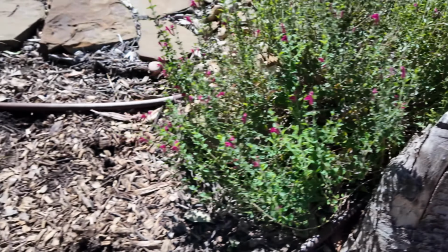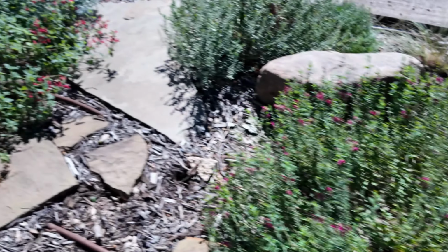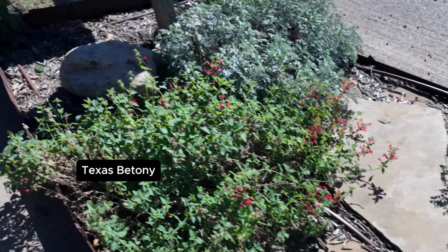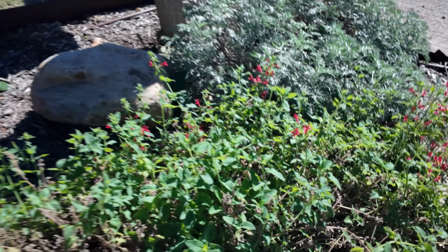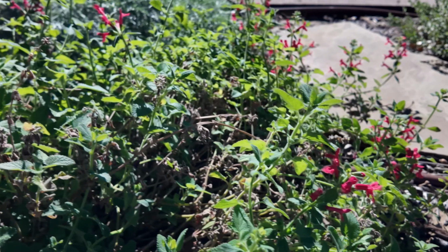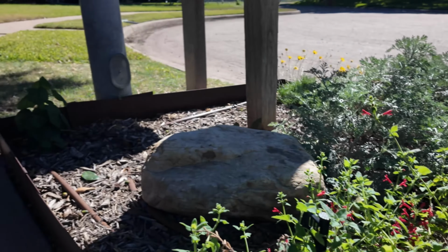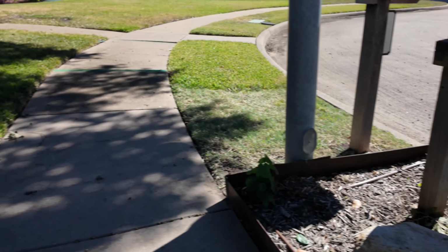We have some natural elements scattered throughout the street parking. Right here we have Texas Betony, which is a red flowering native, really beautiful. A little bit more of the Artemisia and then some four-nerve daisy on the other side of the mailbox.